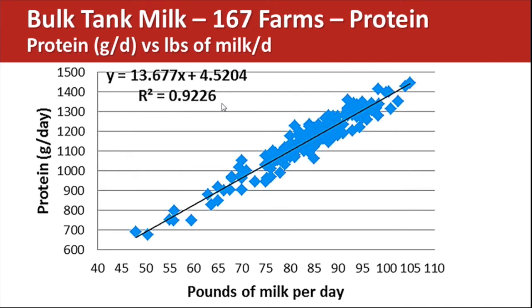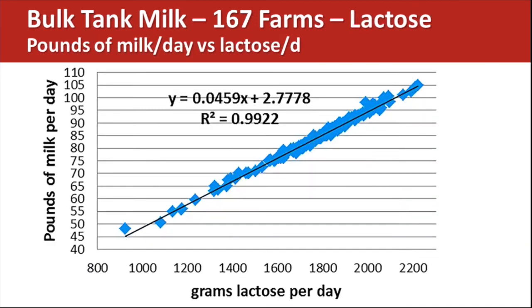R squared 0.92. We need to understand, and really manage energy to get output per cow per day of milk up. So this is protein, something probably nobody ever looks at, because it's constant, right? This is grams of lactose per cow per day output, and this is pounds of milk. R squared 0.99.